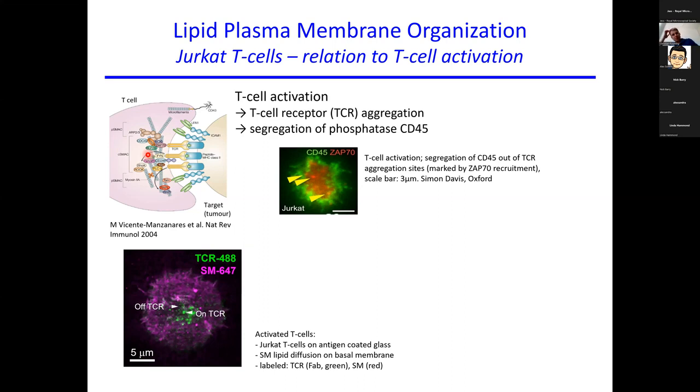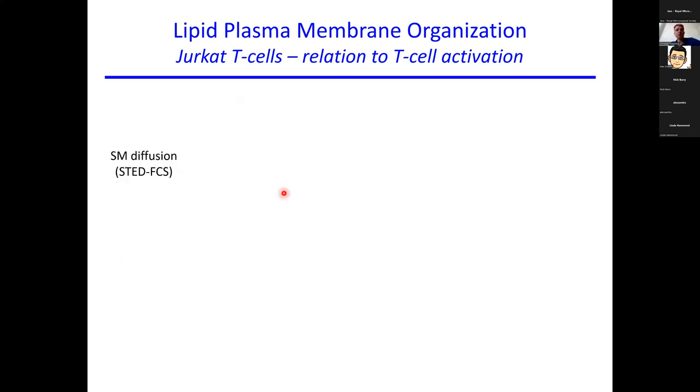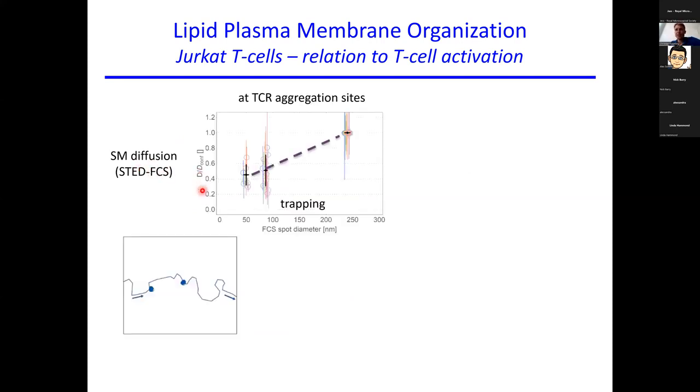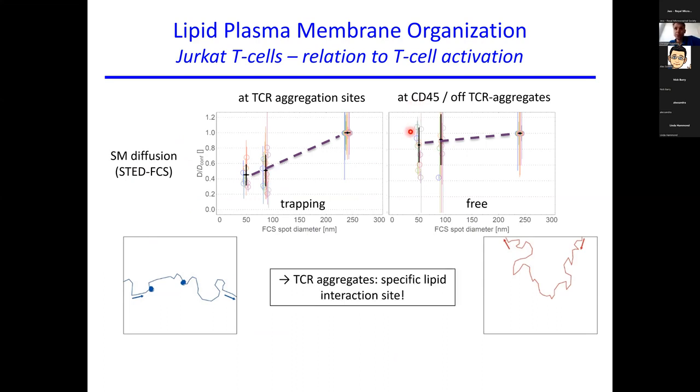Now, we took activated T cells, we activated them on bilayers or on a cover glass surface with antibodies binding to the T cell receptor. And then we measured lipid diffusion on the TCR aggregation sites, on these aggregates, and outside on the CD45 sites. If we look, for example, at the diffusion of single sphingomyelin, on the aggregation sites, we see trapping, while if we look outside at CD45, we see free diffusion. So clearly the TCR aggregates are specific lipid interaction sites.